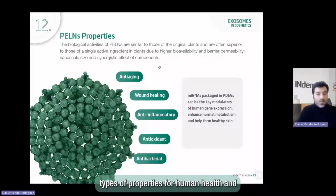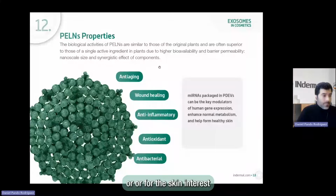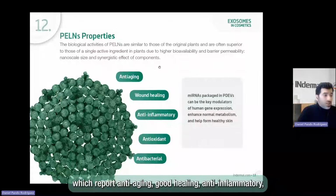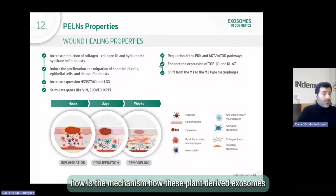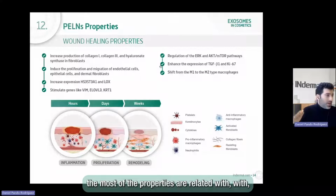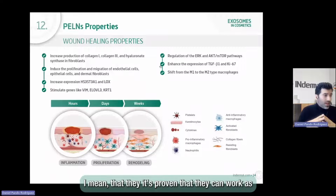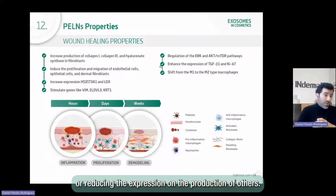is linked to a lot of different types of properties for human health and more concretely for cosmetic or skin interest. For example, there are several scientific articles which report anti-aging, wound healing, anti-inflammatory, antioxidant, or antibacterial properties. Here you can see in these slides the mechanism by which these plant-derived exosomes are reported to have these properties, in this case the wound healing properties, for example, and you can see how most of the properties are related to the increase of some proteins or the reduction of others. I mean that it's proven that they can work as key modulators of gene expression, allowing the production of some compounds or reducing the expression and production of others.